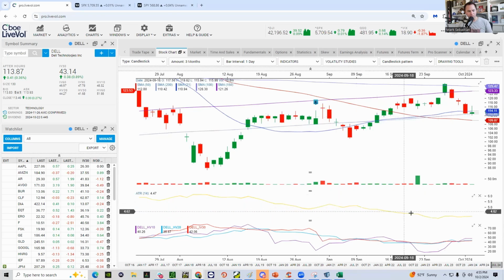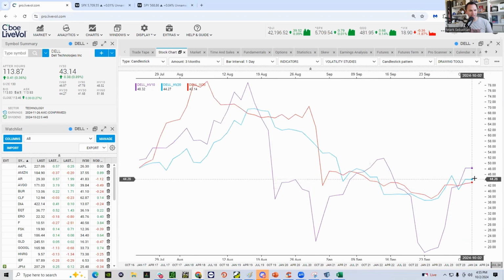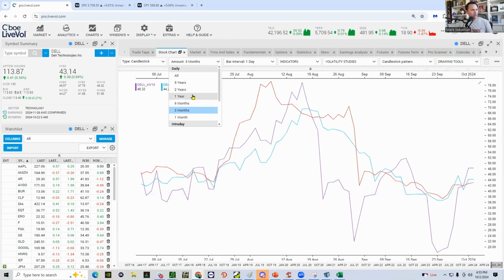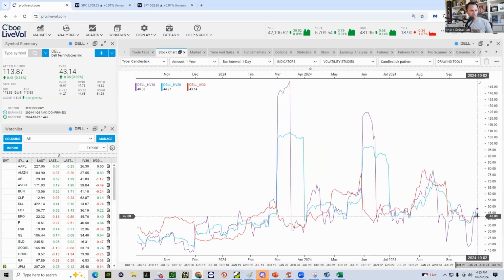We're seeing the movement in Dell kind of sink. It had been moving a lot and has been slowly dropping. Looking at the implied volatility, that's this red line. On a 3-month basis, you can see it's ticked up, but it's relatively low. If we go back to the 1 year, though, it's relatively high. Earnings are coming up on November 26th, so call it 7 weeks. So we've got plenty of time to play.